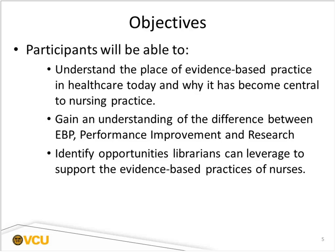And then lastly, to wrap this all up, I will also talk about how you can identify opportunities that librarians can leverage to support the evidence-based practice of nurses, which is the main focus of all this, but I feel like laying the groundwork is pretty important.